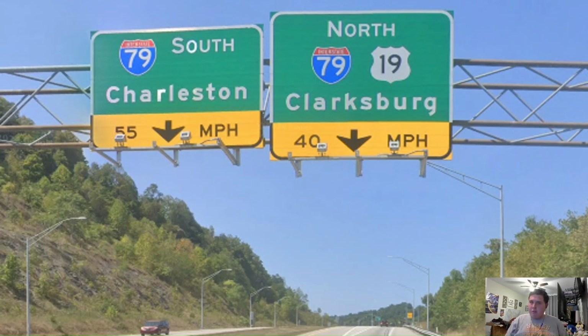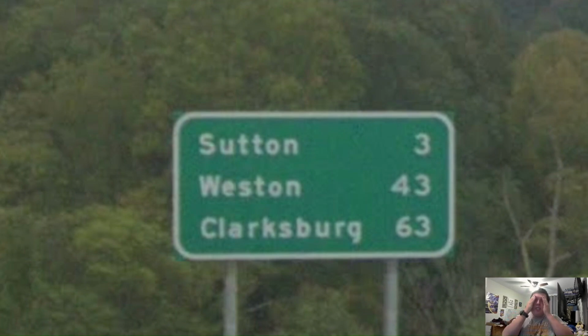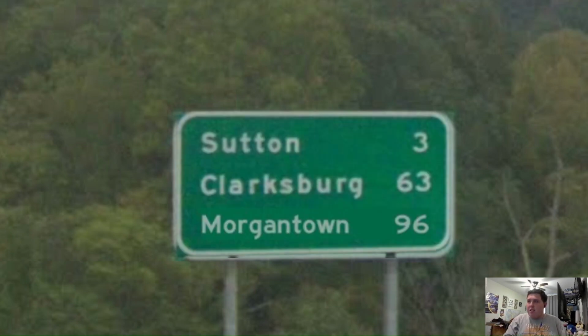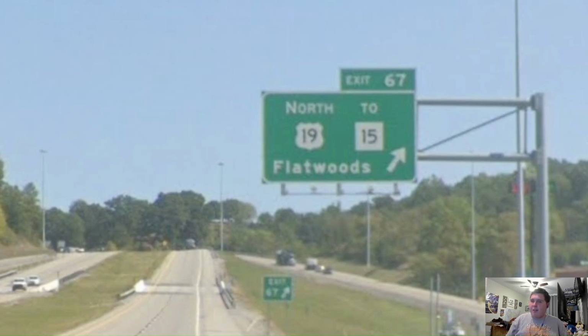No, if you want to do something for both 19 and 79, how about throw up Morgantown or Pittsburgh there instead of just Clarksburg? But of course, West Virginia likes to sign Clarksburg on Interstate 79, and it's our primary from 63 miles away. No, that should have Morgantown as our primary, not Clarksburg. And this is where US 19 splits off from Interstate 79 as it's now getting signed for Flatwoods. No, 19 should be signed for Clarksburg, while 79 gets signed for Morgantown or Pittsburgh.